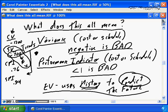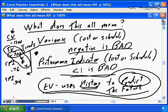So, variances, negative is bad. Performance indicator, -1 is bad. The key message I want you to take away on earned value is it uses the history to predict the future. More times than not, the history is a good predictor, but when you have taken corrective actions to fix the problems, you need to adjust your expectations for where the project is going to be.